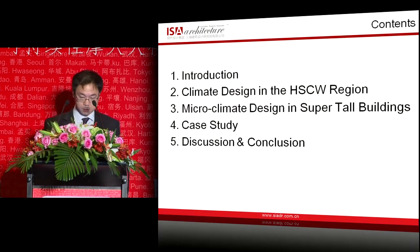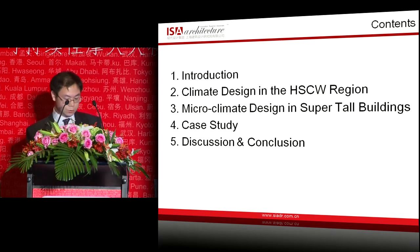So this presentation includes 5 parts. Introduction shows the background of Supertall building in the hot summer and cold winter region. Second part shows the general design strategy for the climate in this region. And the third part shows the design strategy of the Supertall building. Then it shows the climate adapted design in the 2 Supertall building cases in this region. So now let's start from the introduction.